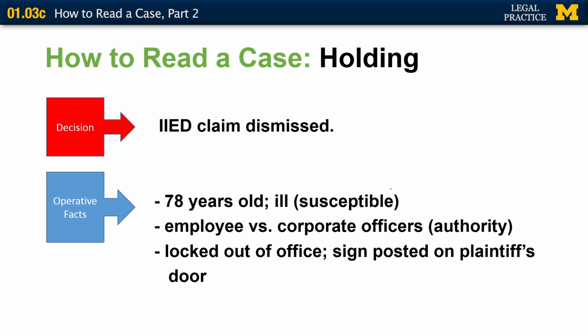And then the court looks at kind of the nitty-gritty facts of the specific situation that she's complaining about. That is that she was locked out of the office when she was out of the office ill, that there was a sign posted on her door stating her termination, and that she found the situation to be pretty humiliating, thus the lawsuit.